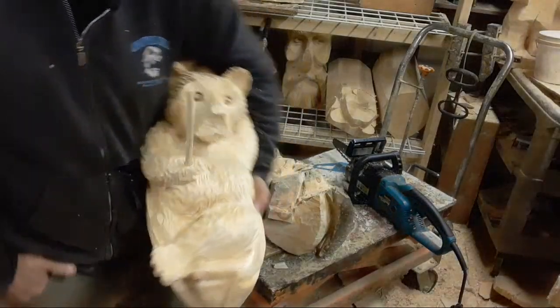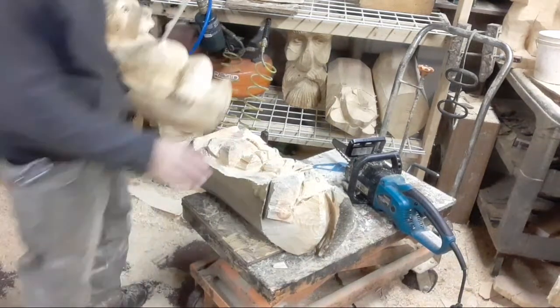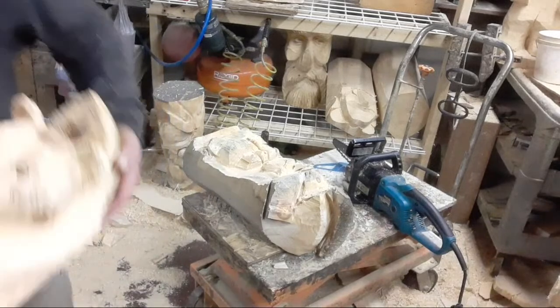Working on a canoe bear. I had to redo the head because, as I was explaining yesterday, I had put it in the wrong place and kind of was in a hurry.